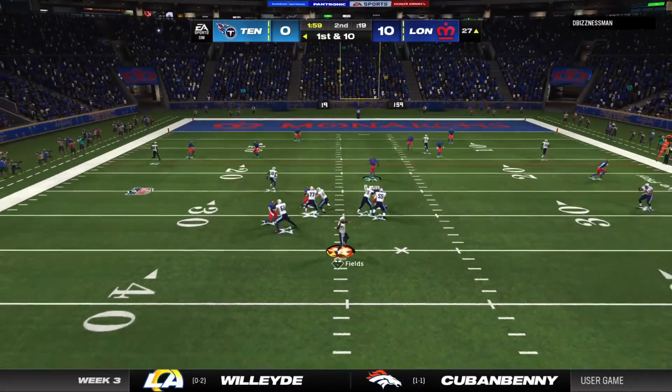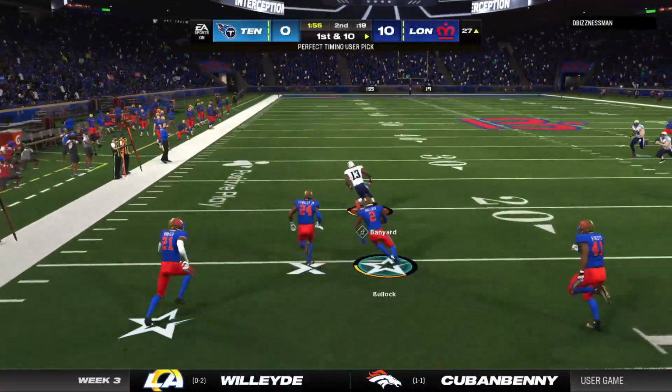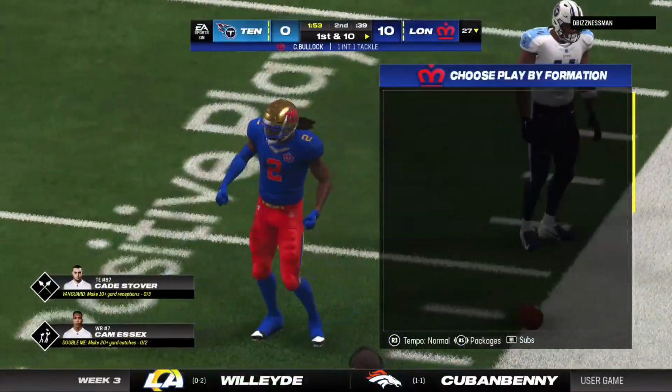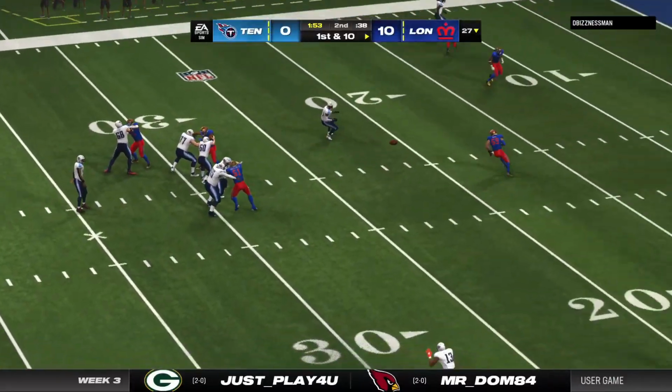Now a first down throw. Fields. That one out wide and intercepted. And he is all the way up past the 25. The struggles continue here offensively. Still nothing for them on the scoreboard, and now an interception.